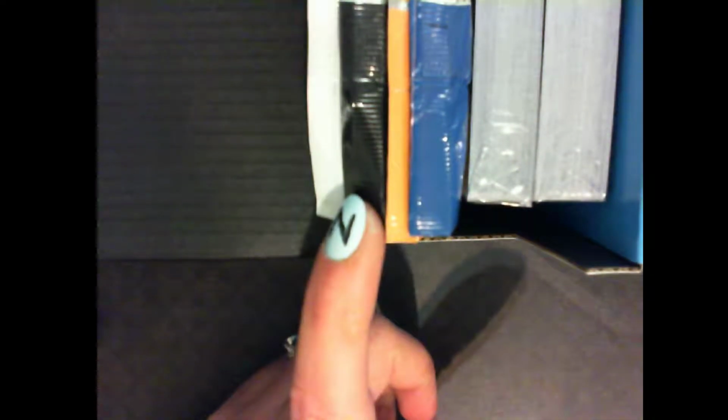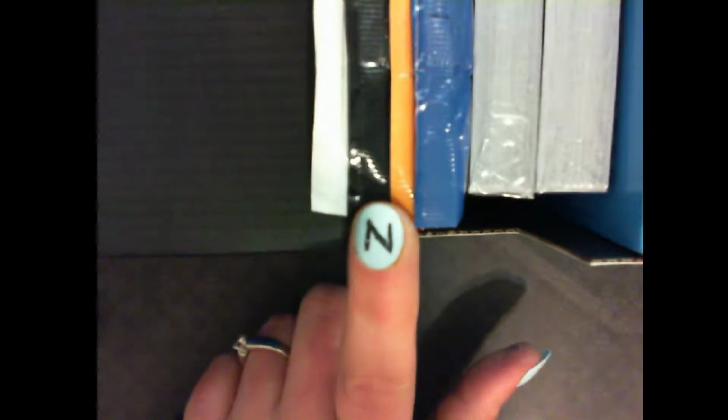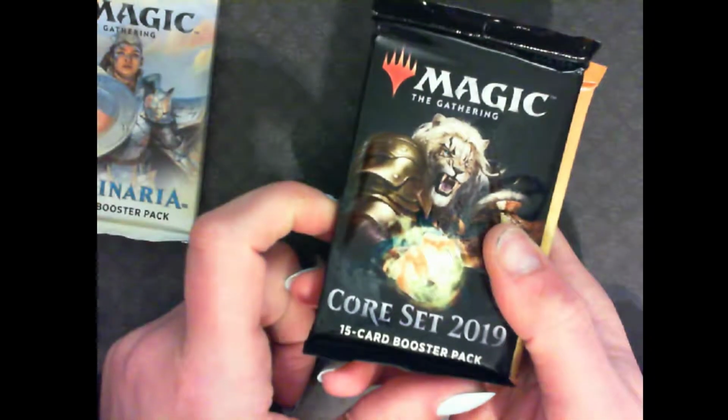Okay, so here we go. I can already tell I have a Dominaria box in here, or a pack. I will bet you this is Dominaria. This is Core Set 19, which we're all pretending didn't happen because it sucked. This is a Ravnica, and this is a Ravnica Allegiance. Let's see if I'm right. Dominaria. Core Set 19. Guilds of Ravnica. Ravnica Allegiance. So, one of everything for the last year.